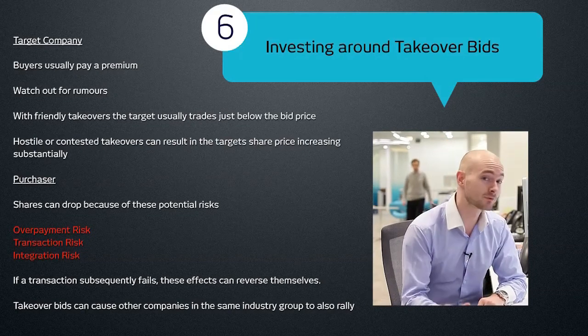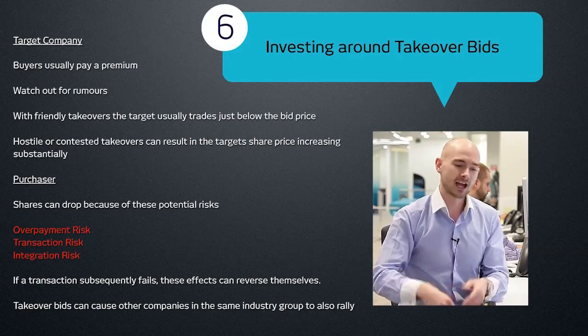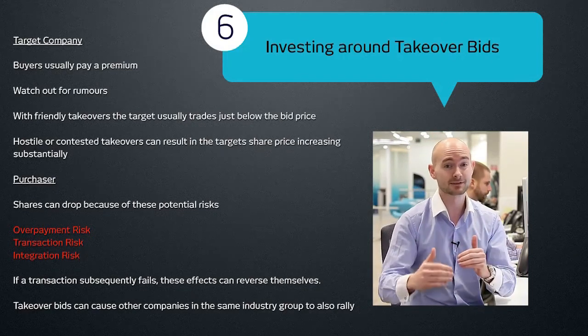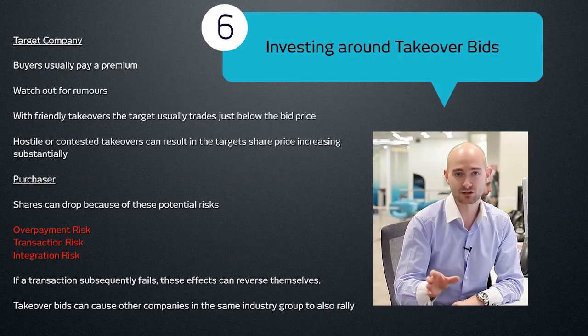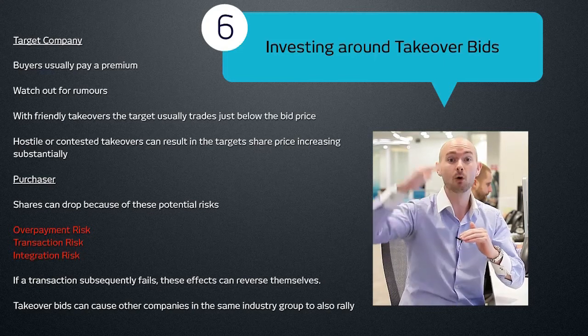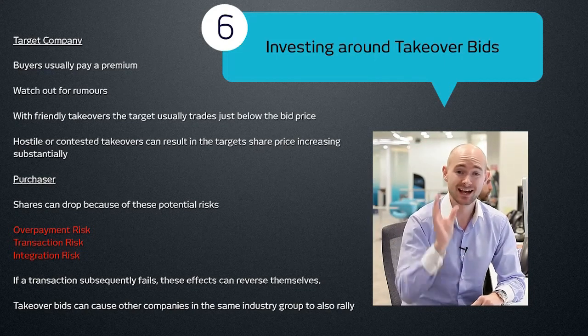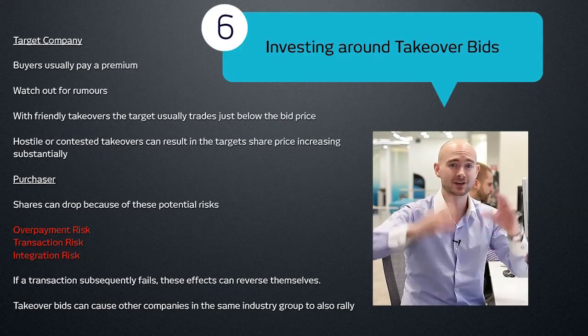The firm that's getting taken over, however, usually its share price then dramatically increases in value. If it's a friendly takeover, it's not actually that dramatic. Typically if it's a friendly takeover, the firm pays the actual market price. If it's a hostile takeover, then typically they pay over the odds for the actual investment. And what can happen is you can get other bidders involved in the process as well, so there can be a lot of volatility around that area.